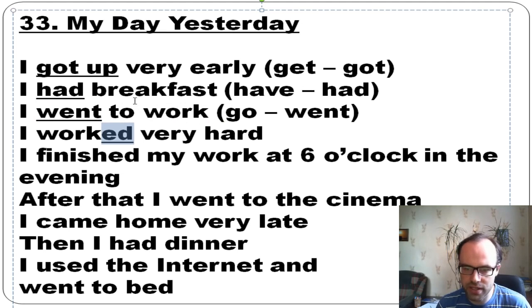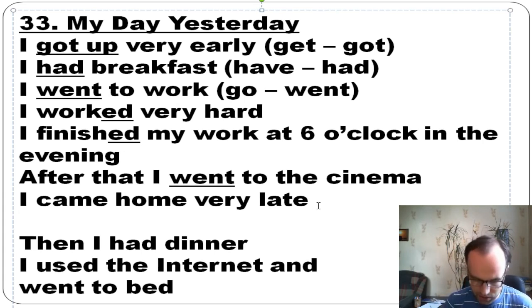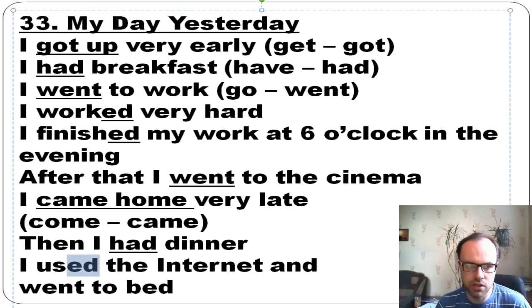I finished my work at 6 o'clock in the evening. Regular, so we have ED. After that, I went to the cinema. So, irregular. Go, went. I came home very late. Irregular. Come, came. Then, I had dinner. Irregular, have, had. I used the internet and went to bed. Regular, we have ED. Good.